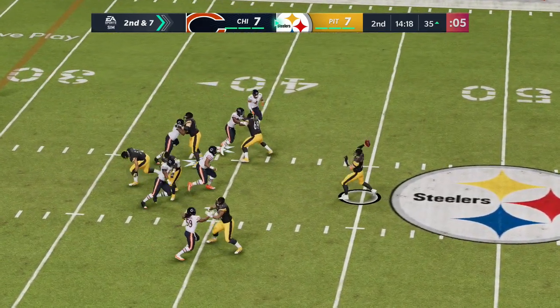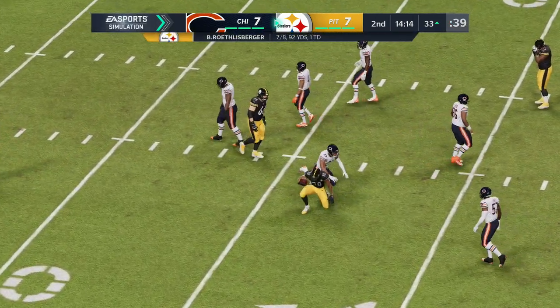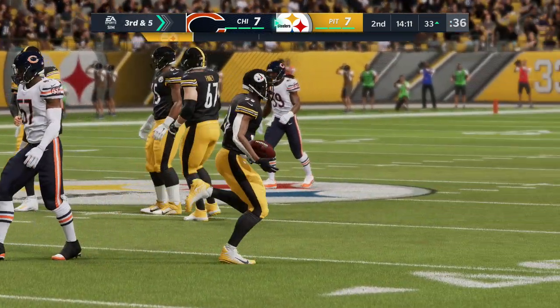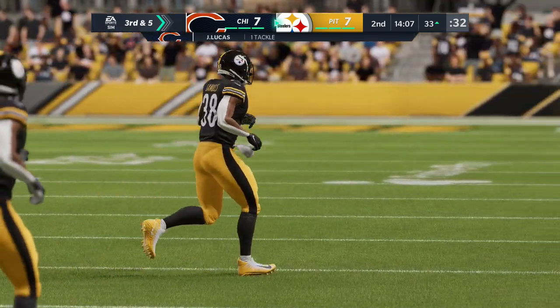From the 35 on 2nd down, Roethlisberger throwing for his running back, and he's got him complete. And he'll be upended at the 33 following a gain of 3. And guess what? It brings up 3rd down.